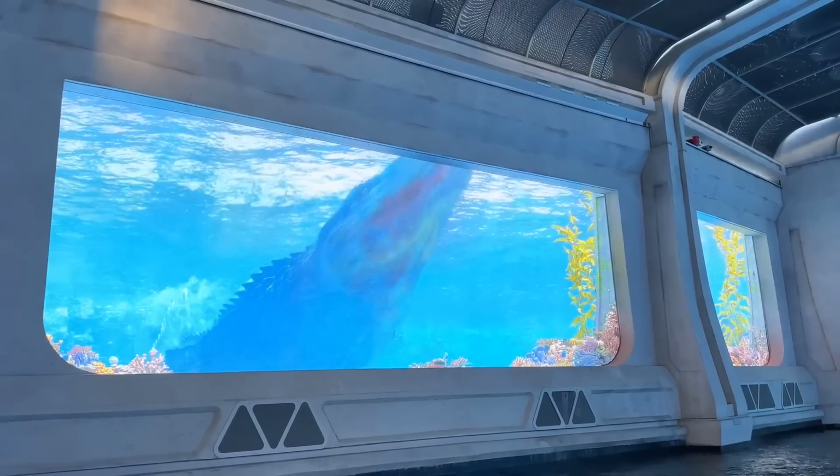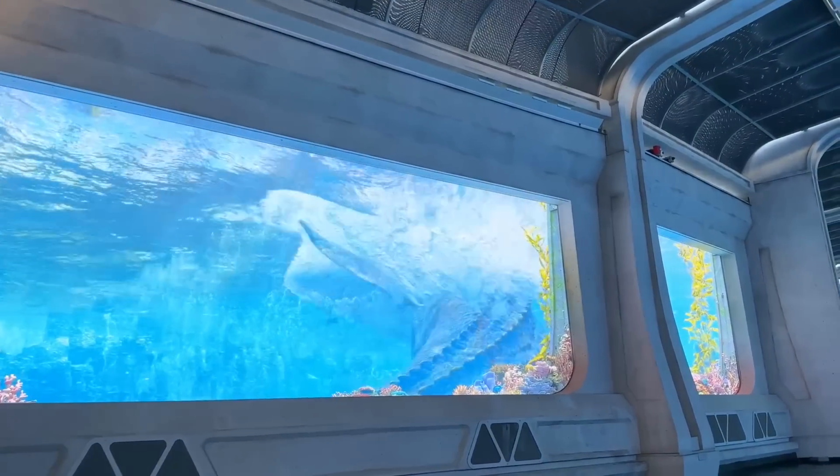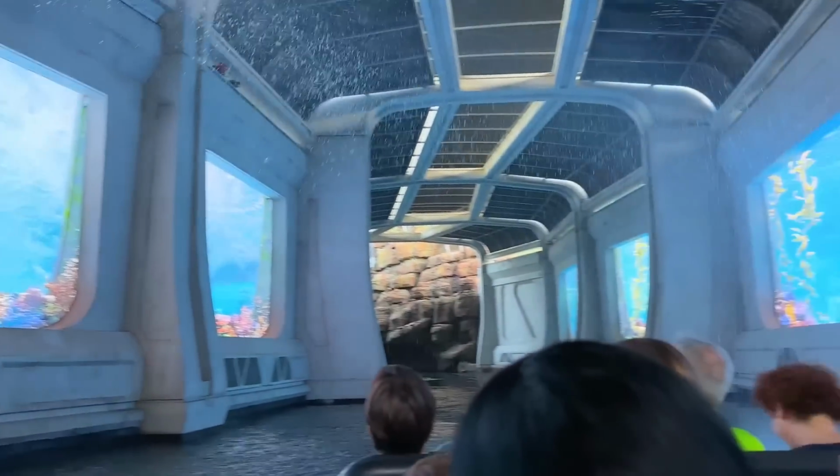In our opinion, this ride is the best in the park and holds a special place in our hearts. And that's why it's in the highest category. And it probably will stay there for a long time.